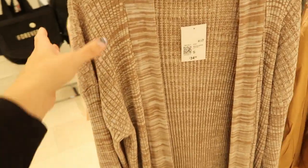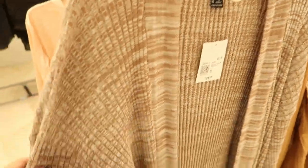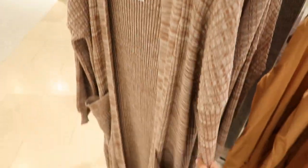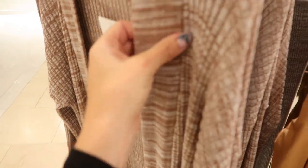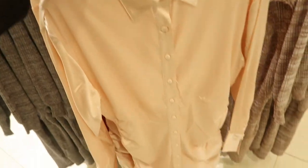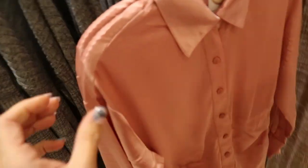Nice lightweight duster cardigan, so ribbed material, drop sleeve. That's what the wrist looks like. Has good pockets on the front and then also the back looks like. I would say these are mid-calf length. They're $34.99. It comes in the brown and white and then also the gray and black. These button-down dresses also look new, so it's a satin material, buttons all the way down with the drawstring on the side, and then that's what the wrist looks like. These are $27.99. It comes in the peach and then also in this pink.